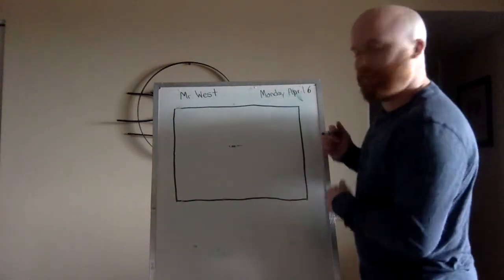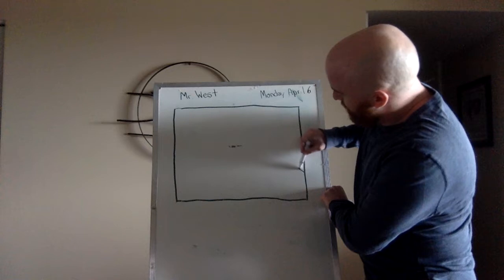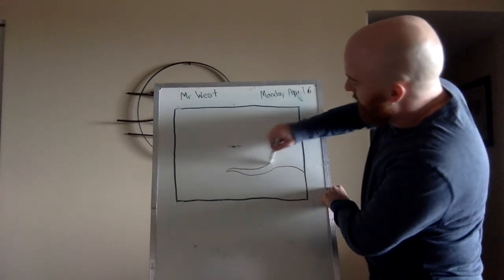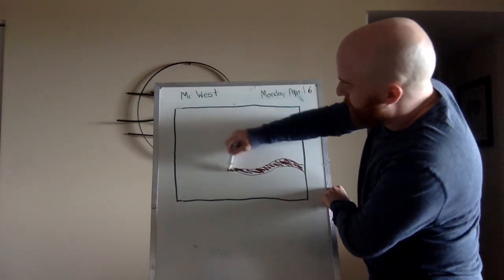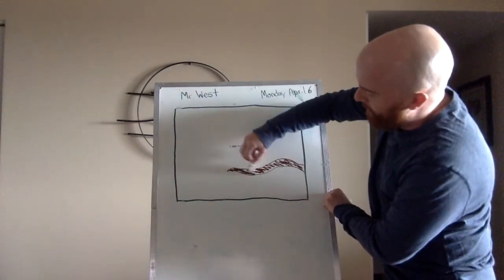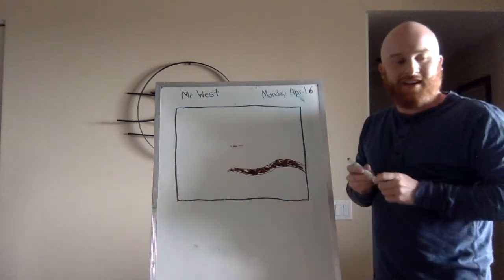So ladybugs, from what I understand, love to live in trees because they love to eat the leaves. So I'm going to draw a nice big tree branch here with my brown marker. And I can color it in. And remember, boys and girls, we want to add lots of details and make sure that we have lots of colors in our pictures so that you know what to write later. So there's my tree branch there.